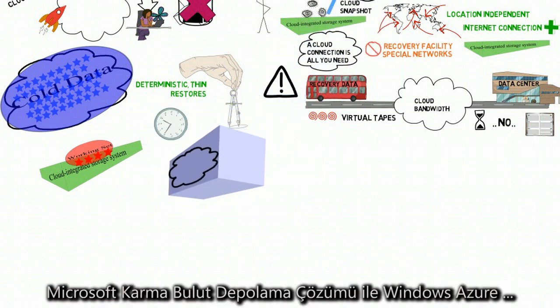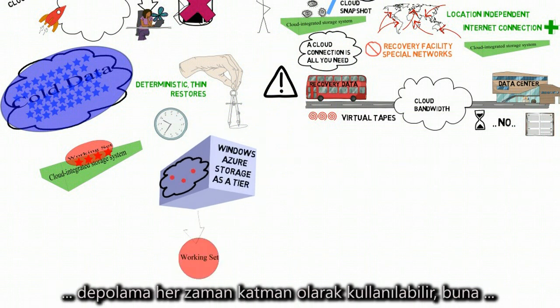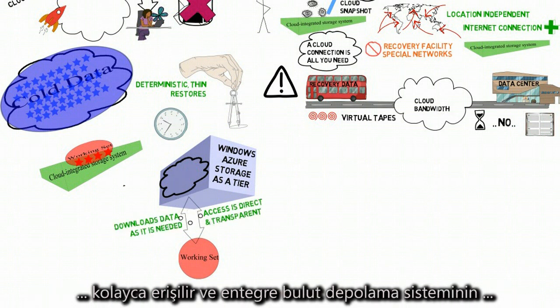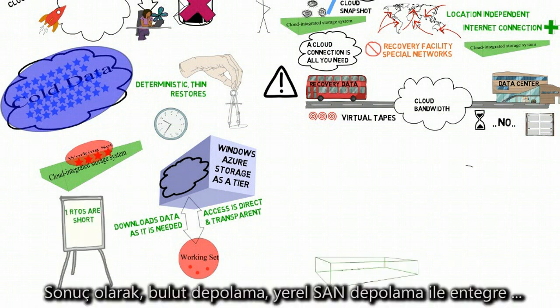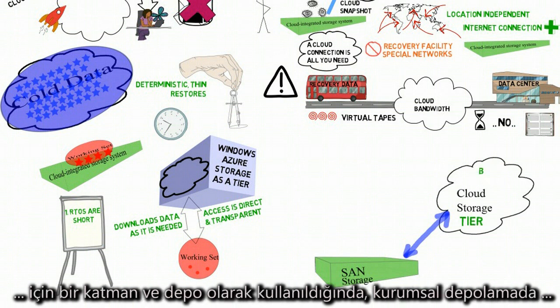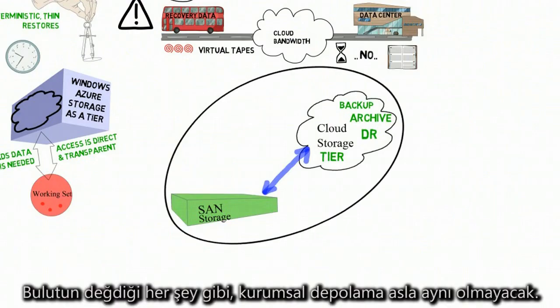With the Microsoft Hybrid Cloud Storage solution, Windows Azure Storage is always available as a tier, which means data is not downloaded first and then restored. It is simply accessed and added to the working set of the cloud integrated storage system. RTOs, or recovery time objectives, are amazingly short. So it turns out that cloud storage can solve a lot of the big problems in enterprise storage if it's integrated with local SAN storage and used as a tier and a repository for backup and archive and DR. Just like everything else the cloud touches, enterprise storage is never going to be the same again.